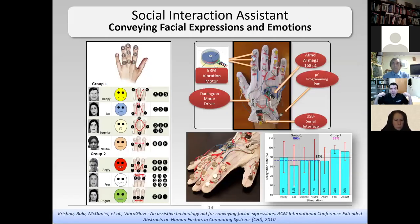Okay, so now I want to spend the majority of the remainder of the talk on emotions and facial expressions. After we were done looking at proxemics, I devoted a lot of time to facial expressions and emotions. Looking at the date for this first publication, it's amazing how time flies. I guess as of now, I have been working on this problem for over a decade. So this was our first stab at the problem.